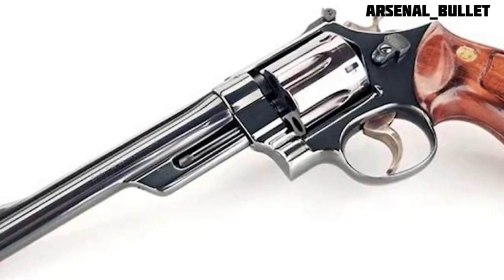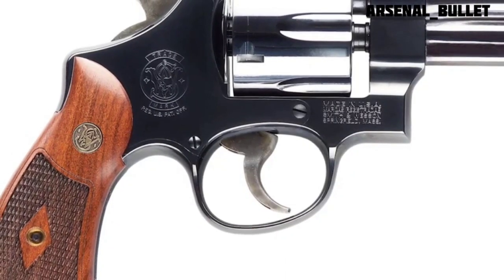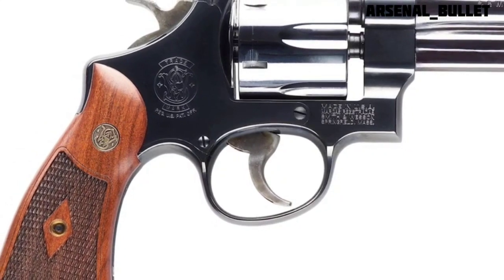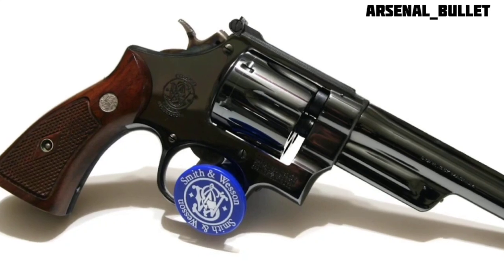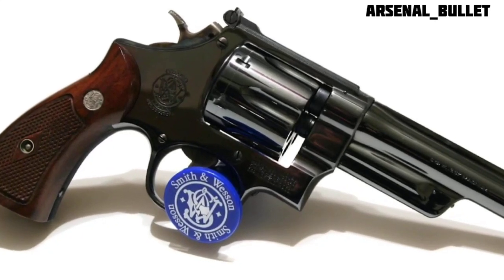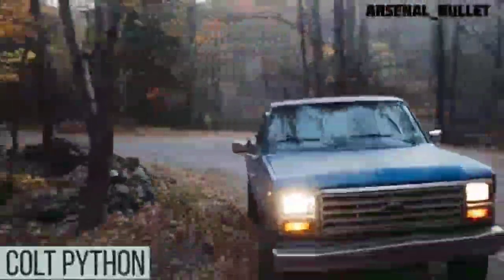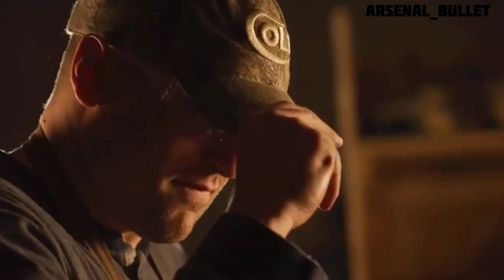The Model 27, available in a plethora of configurations, catered to the desires of gun aficionados with barrel lengths ranging from 3.5 to 8 3/8 inches. Nickel finish, stainless steel, and even 8-shot versions tantalized the senses and left shooters salivating for a taste of this magnum opus. Colt Python. The roaring 1930s, a time of fervent innovation and relentless experimentation in the realm of revolvers.